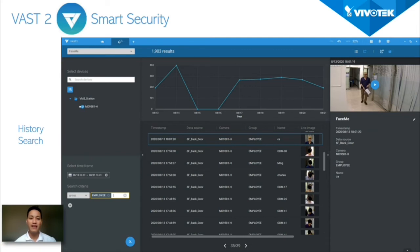The screenshot that I have here shows the Data Magnet search page in VAS2 and the result of a query. And in this example, we are asking Data Magnet to search for all the employees recognized under group between August 13 and August 21. By the way, as a side note, you can also search for name and data source, which is the camera location, under search criteria.